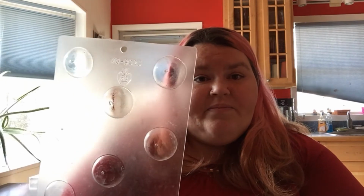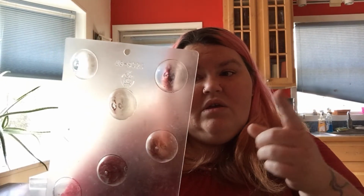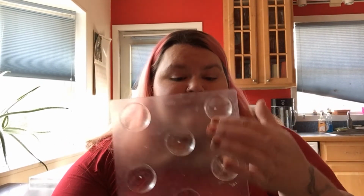This is, you know, the little flower formers, or you can put chocolate in these and make little balls or whatever. Like if you wanted to do a Pokemon type theme, you can put some red, some white, and do that kind of fun stuff.